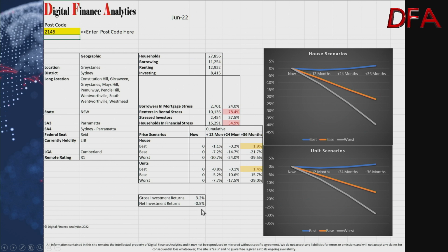But the more realistic net investment returns are negative. So the chances are, if you're an investor in this area, you will be losing money on a cash flow basis. And so unless you really believe that there's going to be much stronger capital appreciation than certainly my models are predicting at the moment, then you probably wouldn't touch a property in this area.